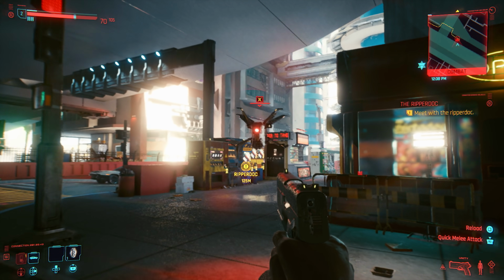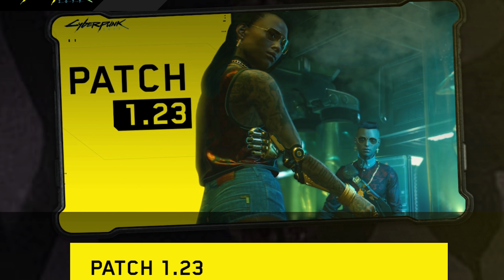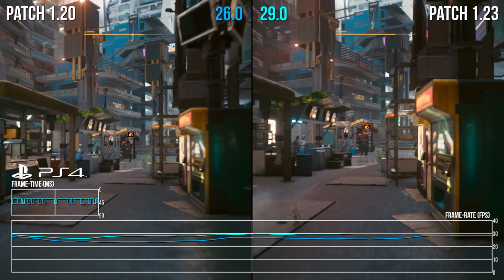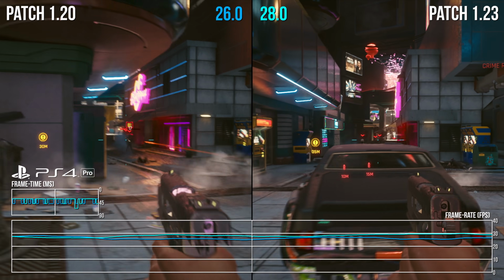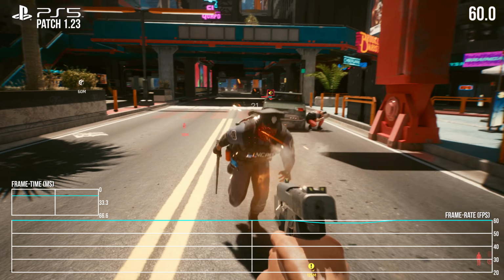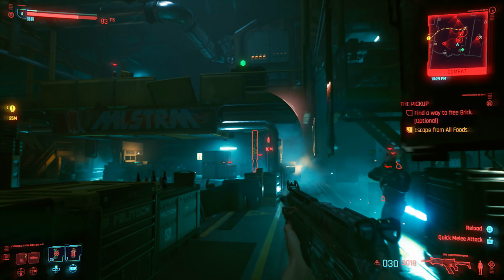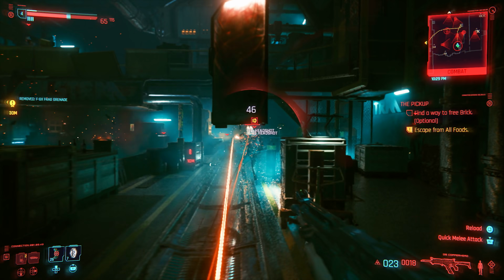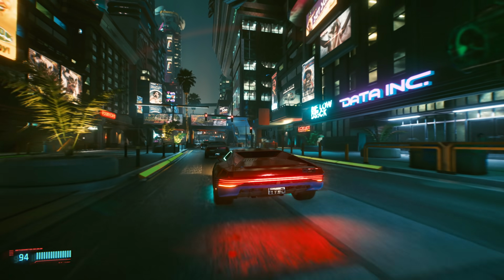And so here we are with the patch promising to save the day, patch 1.23. Does 1.23 solve the game's long-standing framerate issues on PS4 and PS4 Pro? What of the bugs, the pop-in? And how does PS5 benefit from running on a newly patched PS4 version? And most crucially, does it put an end to the crashes seen as recently as patch 1.20? Let's find out.